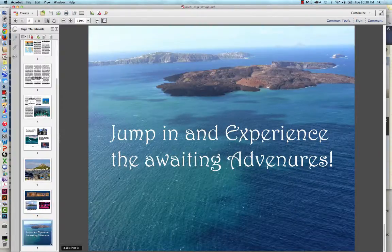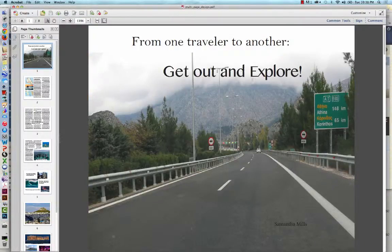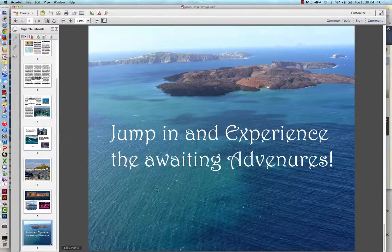Go to the last page and jump in and experience the awaiting adventures. Love that as well, and that image is striking. You might want to coordinate the heading typefaces so that they're the same. This one's a little bit different. You could use this as your heading, or you could use the one that you've used on the front page as the title for the back page as well. But overall, really nicely done.